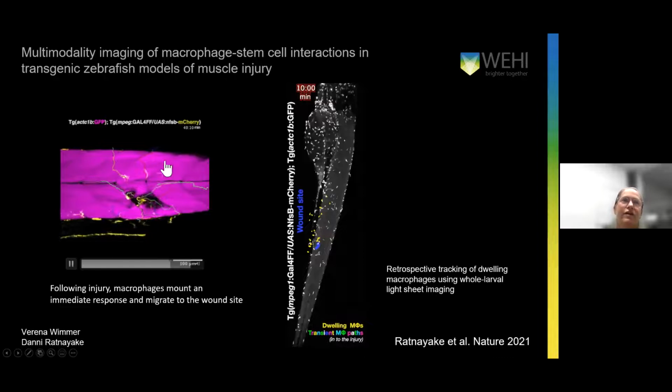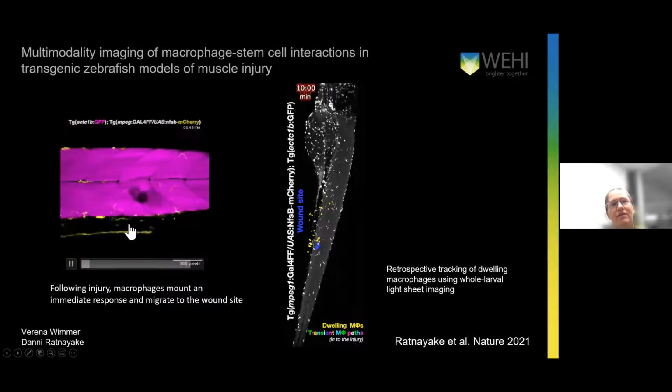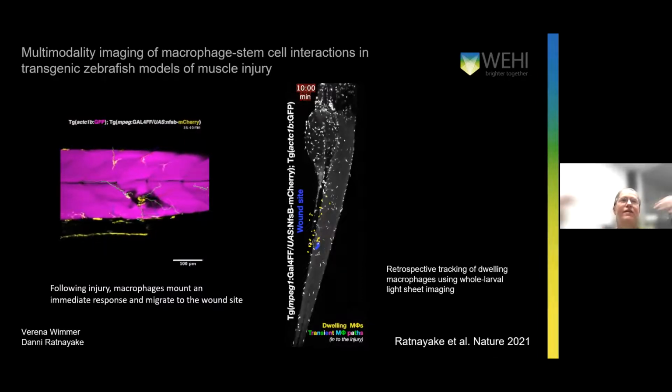And Danny brought her fish in. Here you see that the muscle cells are stained in magenta, with GFP. And then she also had these macrophages that are labeled with mCherry in yellow here. So with the multi-photon laser, Verena, who's a member of my team, worked closely with Danny. They induced a wound in the muscle using the multi-photon laser. And then at that moment, you get these macrophages that are coming into the wound site almost instantly.